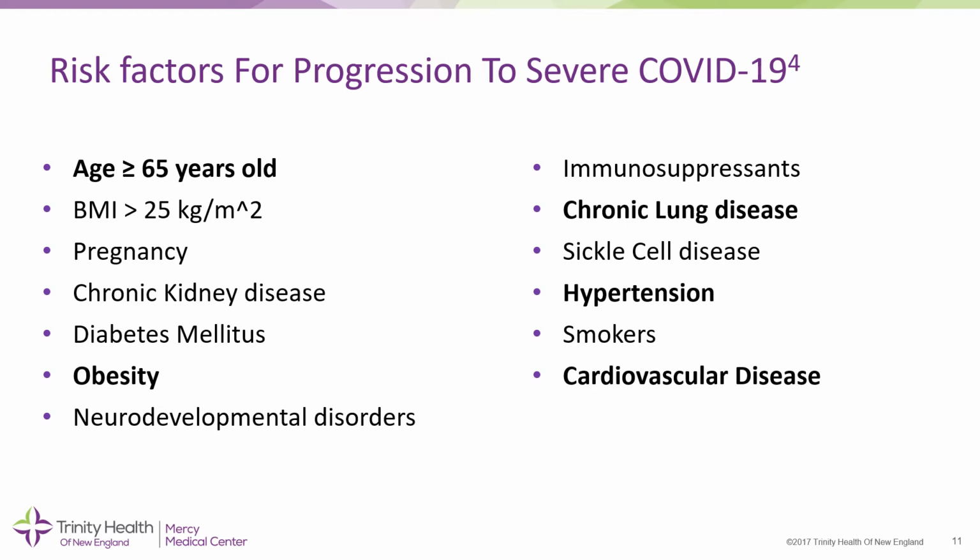So, risk factors for progression to severe COVID-19. On this slide, you see a variety of risk factors that can be present in a person with this infection, and they can have a detrimental effect on the patient's health. One of the most important risk factors is age more than or equal to 65 years old. More than 81% of COVID-19 deaths occur in people more than 65 years old. So as you can see, that's a very important risk factor to consider in this patient population.